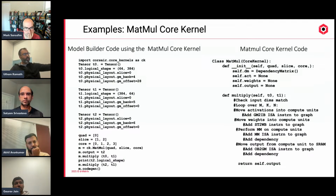Then you can see the rest of the code, which is what we do in order to generate the graph. We instantiate the kernel and call the multiply operation. In this case, we've called two multiply operations. The output of the first multiply operation is used as the input to the next, so we've created a graph of two matrix multiplications back to back. And then we call the codegen.